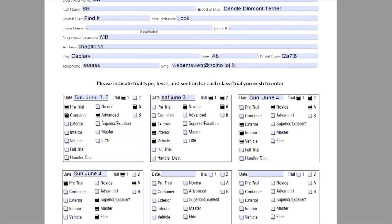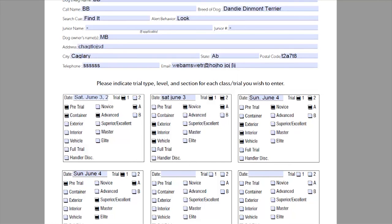So that's what all the boxes are for. It's when you're entering multiple levels because you've already got some passes and you're not competing in the same level in pretrials as you are in, say, vehicles, because you've got some previous experience.